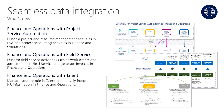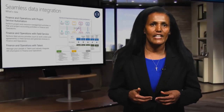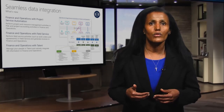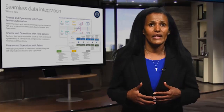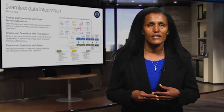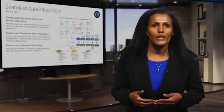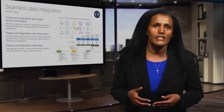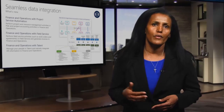Dynamics 365 for finance and operations to Dynamics 365 for talent integration. The integration between talent and finance and operations allows customers to leverage Dynamics 365 for talent to manage their people and integrate the appropriate HR information into finance and operations. It provides the ability to quickly front-load talent core HR with HCM data that currently resides in finance and operations, and then enable recurring integration flow from talent to finance and operations.